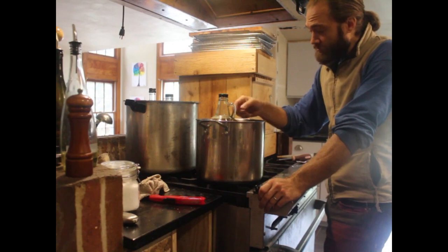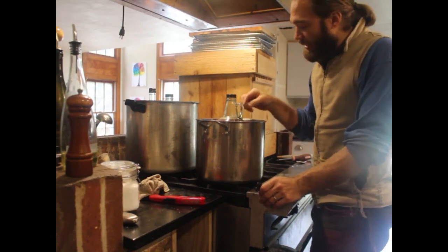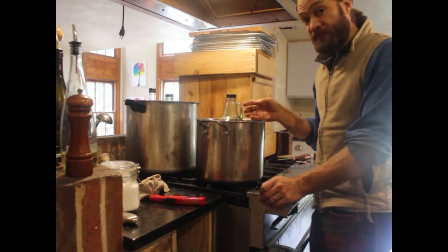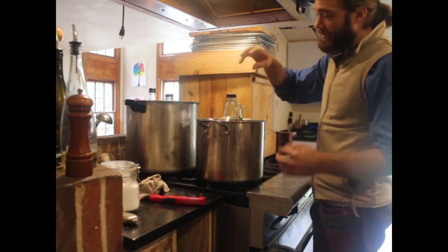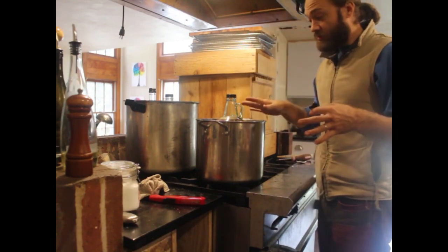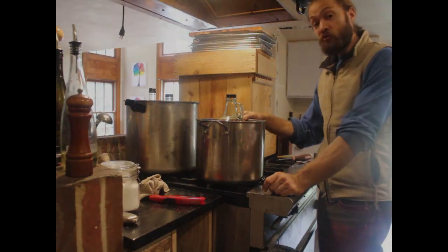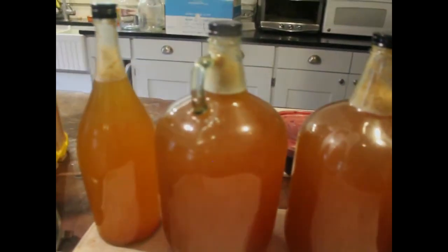Once the internal temperature of this liquid reaches 170 or 75, I start a timer for 20 minutes. It pasteurizes for that time. At the end of the 20 minutes, I clean the lid, put it back on, and they're sealed. And then they sit and cool down, and they should be shelf stable for a half year to a year.